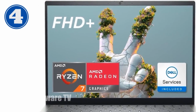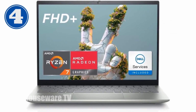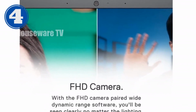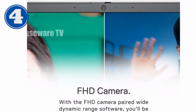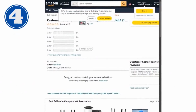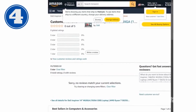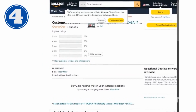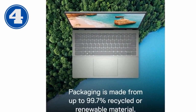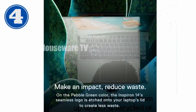To wrap it up, the Dell Inspiron 14 isn't just a laptop. It's a mobile command center. For those of you on the go, this laptop ensures that your work, creativity, and entertainment travel with you, effortlessly and stylishly. So if you're in the market for a device that ticks all the boxes, performance, portability, and connectivity, look no further. Dell seems to have outdone themselves yet again, delivering a laptop that's as reliable as it is remarkable.